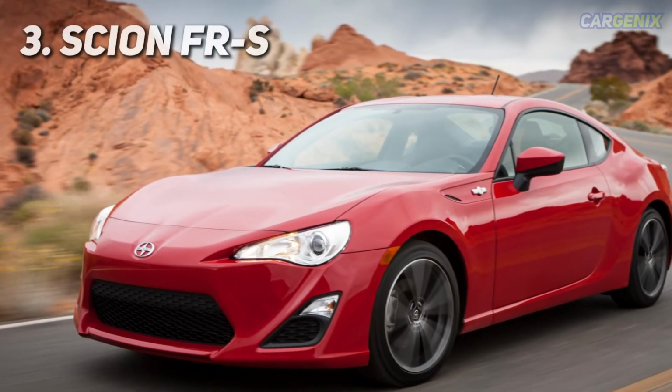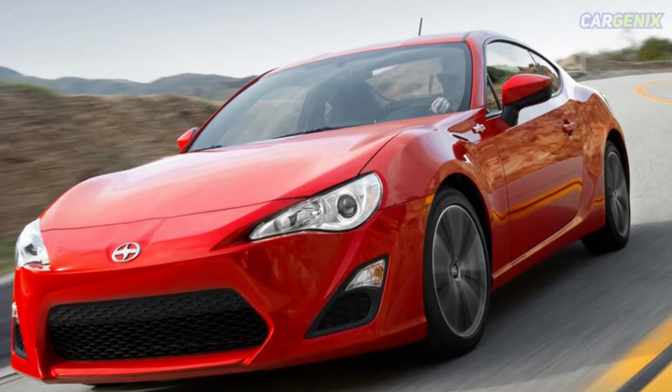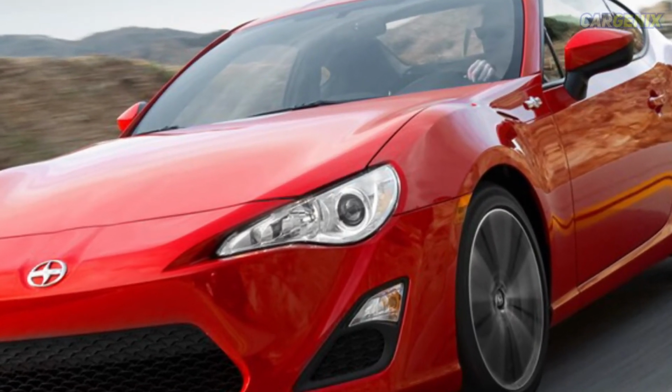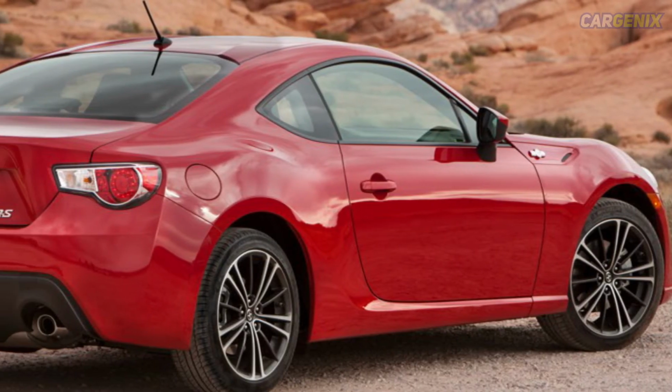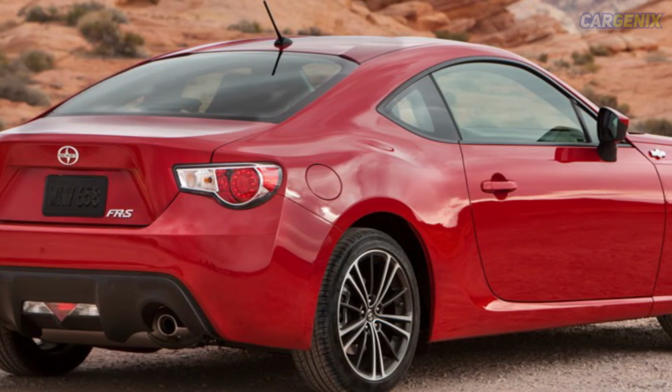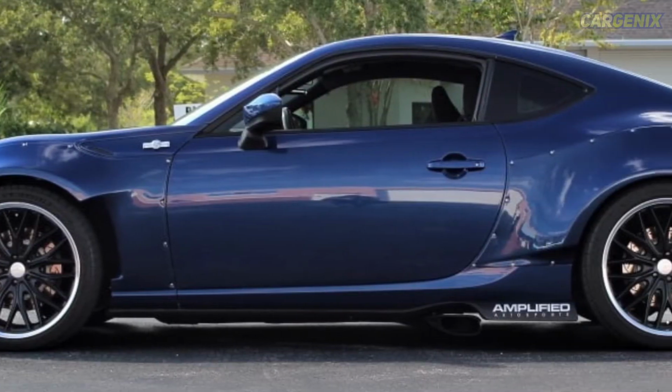3. Scion FR-S. Believe it or not, the Scion FR-S has been around long enough that the used car market has a few examples for under $10,000. If you're looking for a formidable daily driver that works great as a track car on the weekends, the FR-S fits the bill. The bad news?